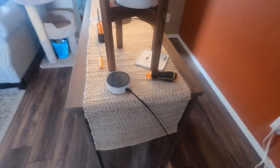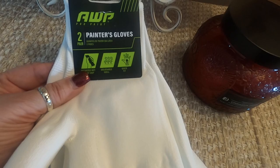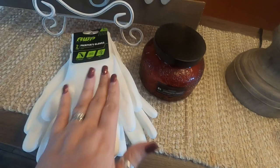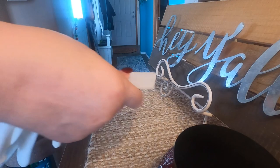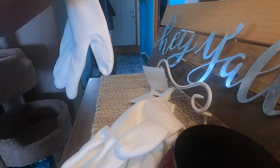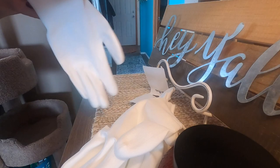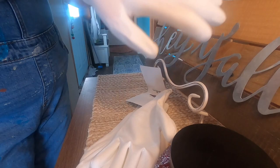So I found these gloves at Walmart. I just wanted to show you. They're painting gloves, and you get two pairs in here. I think these were only $2 or $3. But I think these are gonna save my hands, and protect me from my paint mess. Awesome.